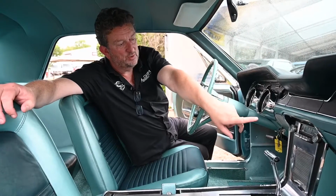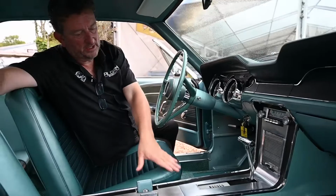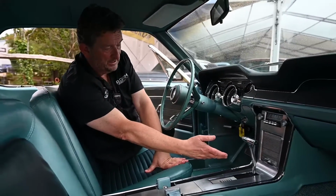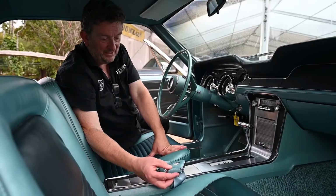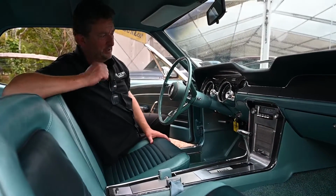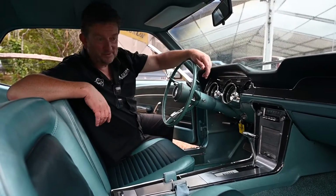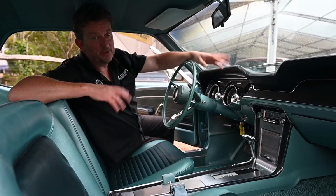So again, we're trying to keep this as original as possible. Original radio, original steering wheel. You've obviously got the automatic C4 gearbox, got the center console. The seat belts are still the correct color. You know, everything is as it should be in this little car, and something that you can really be proud of to take for a drive in. It's just as it was. Just like a time warp.